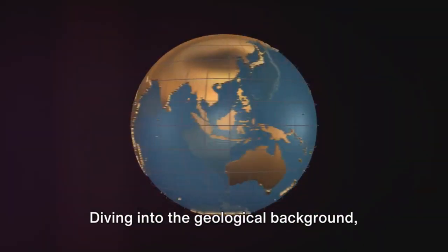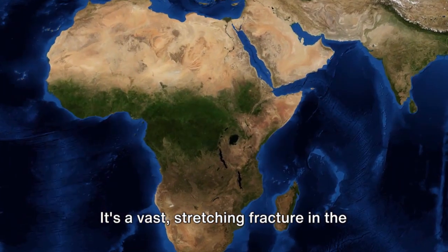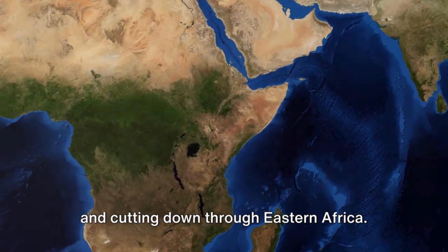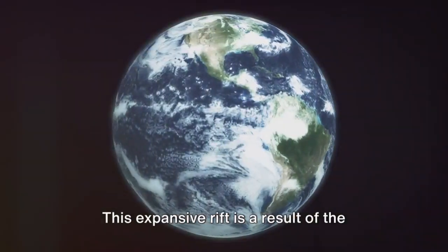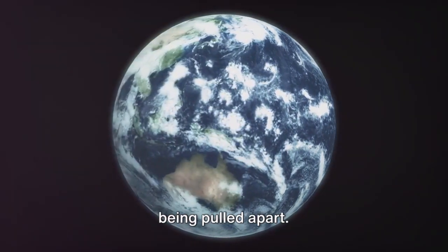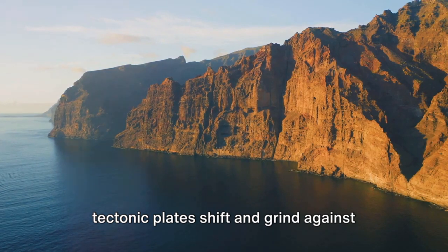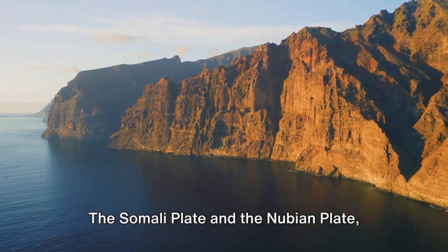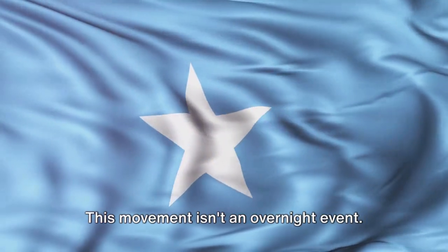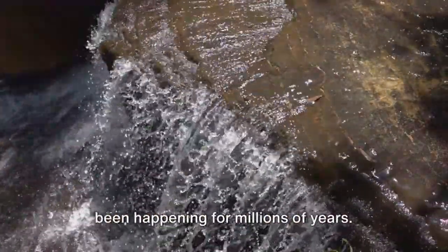Diving into the geological background, the East African Rift is not a localized phenomenon. It's a vast, stretching fracture in the Earth's surface, extending from the Afar Triple Junction in northeastern Ethiopia and cutting down through eastern Africa. This expansive rift is a result of the Earth's lithosphere, its outermost shell, being pulled apart. The forces at work here are immense as tectonic plates shift and grind against each other. The Somali Plate and the Nubian Plate, both parts of the larger African Plate, are moving away from each other. This movement isn't an overnight event, it's a slow, gradual process that has been happening for millions of years.